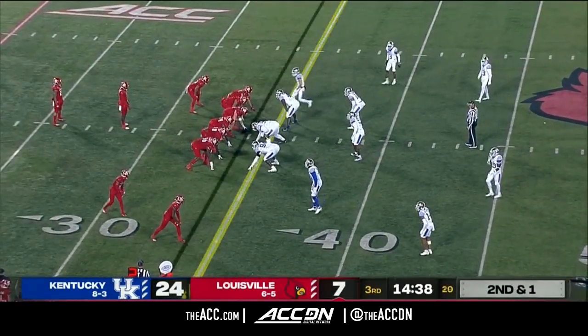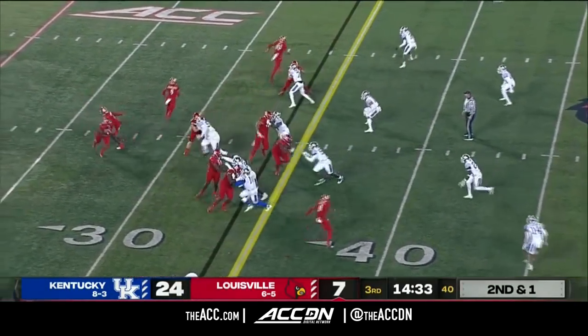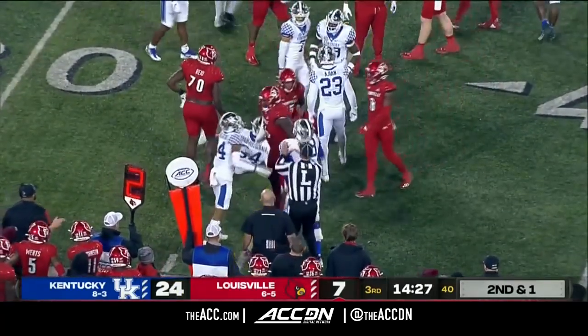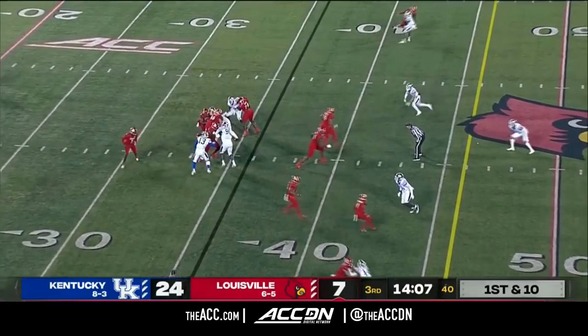Now look to see more of that. Just sustaining drives, 6-7 yard plays instead of going for the deep ball. Mitchell shrugs off one tackler, bangs into another, but that's going to be enough to move the chains. By the pressure that the front for Kentucky showed.